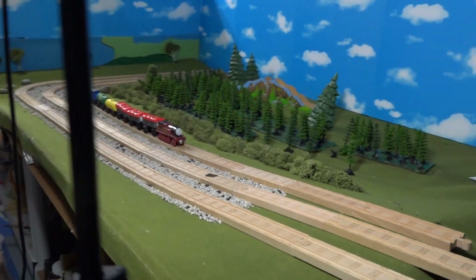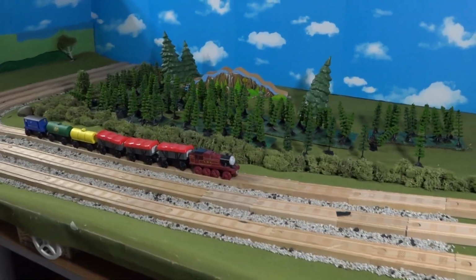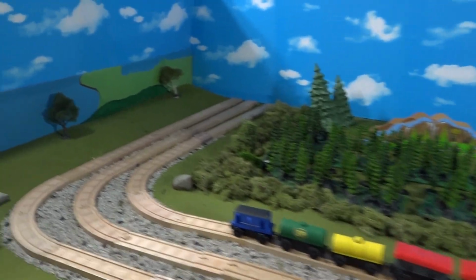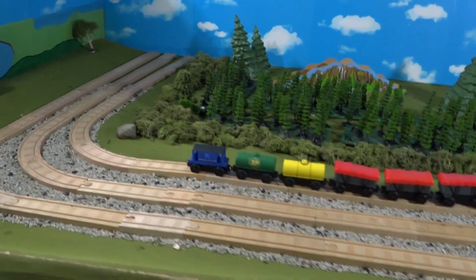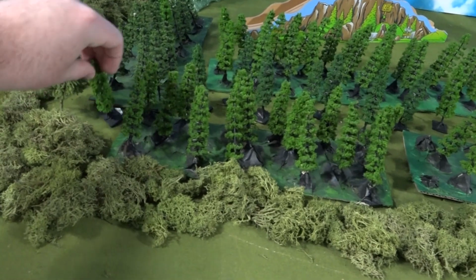In case you didn't read the title, today we are on Gordon's Hill. Now, I've been doing this Thomas YouTube thing for over 10 years now, and this is the very first time that I've built Gordon's Hill. Such a prominent location in the show. You'd think I would have done it by now, but I haven't until now, so yeah, here it is. And here's a tree that has fallen over.